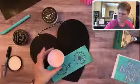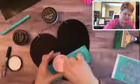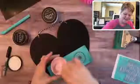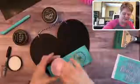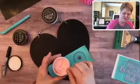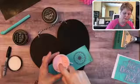Give that a couple squirts, and all that is water in that little bottle. My friend and fellow designer Paula gave me that cute little tool, and I love using it. It's kind of fun and easy, and a little easier to handle than a big squirt bottle. So there we go. See, it's moving a little bit better now. It's not quite as thick. I could probably even add a little squirt more.